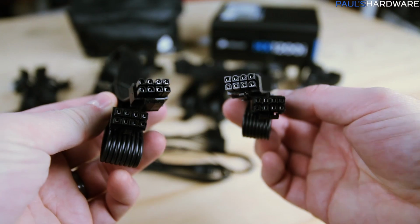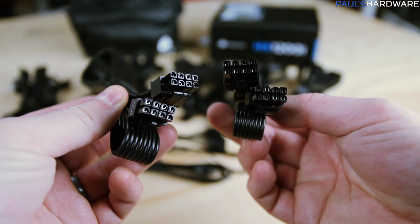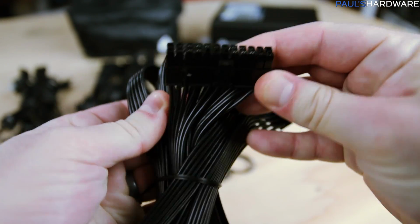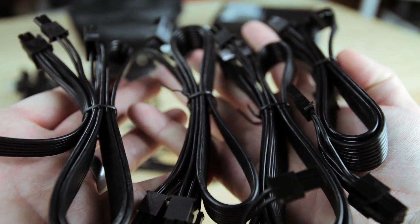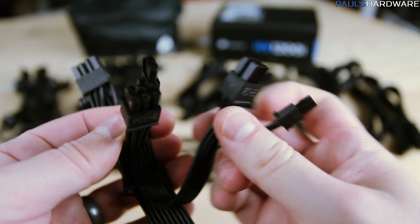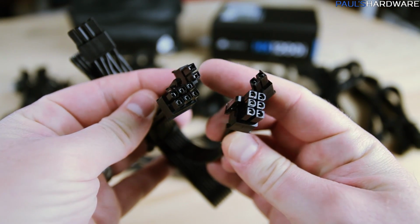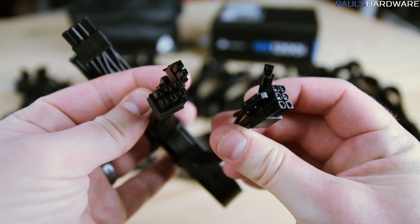Okay, there's 2 8-pin EPS supplemental CPU power cables for dual CPU or high-end overclocking boards. Of course, the main 24-pin motherboard connector. 4 of those PEG or PCI Express graphics power cables, each of them has 2 6+2-pin plugs, giving you up to 8 8-pin PEG connectors total for 4-way GPU configurations.